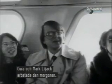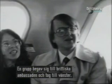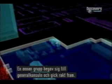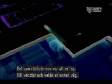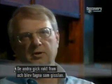Among those working that morning were Cora and Mark Lyjak. A group of us headed off to the British Embassy, which required us to turn left as we exited the building. The other Americans decided to go to the house of the Consul General and play bridge, and so they went straight. And that was the difference for us. Making that left took us a different route. They went straight out the back. Before long, they were back with the other hostages.